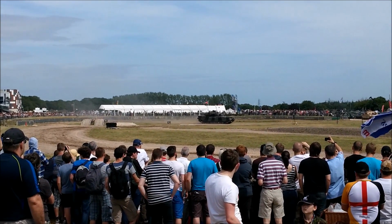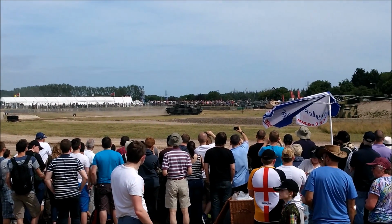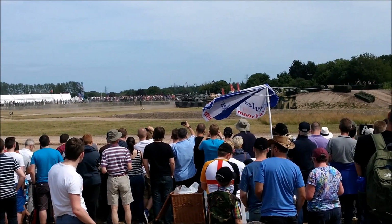And they were always breaking down. They're not so bad now. But it means it's a very unusual tank, a very impressive tank.